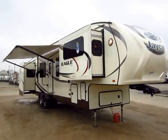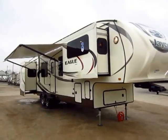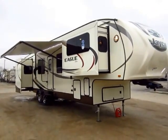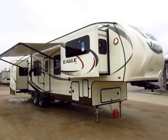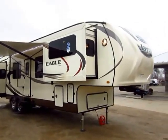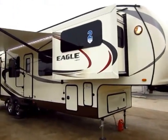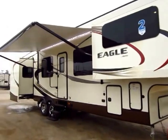339 FLQS Eagle by Jayco here at Haylett RV of Coldwater, Michigan. This is a relatively new model at the time of this filming, quite new in fact. It's probably not even in most of the brochures quite yet. The front living room fifth wheel came on last year, and it's come and gone through the RV industry several different times. All of a sudden last year it just really hit.